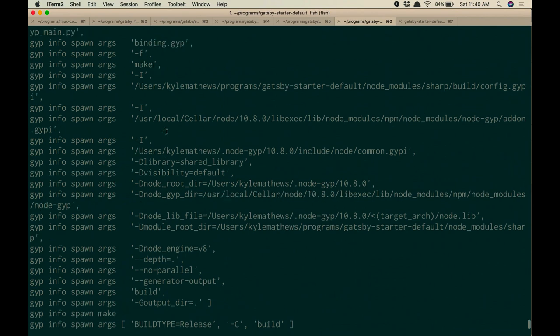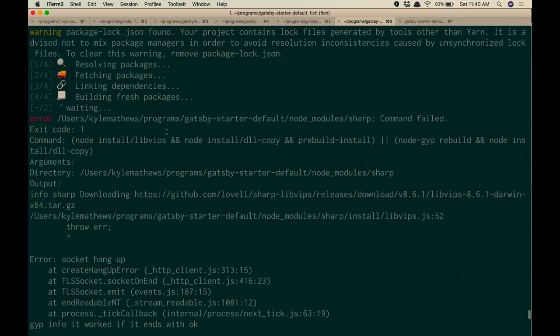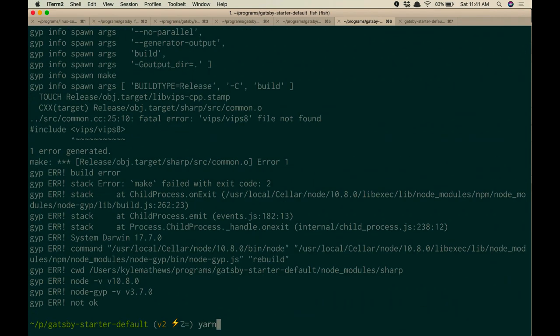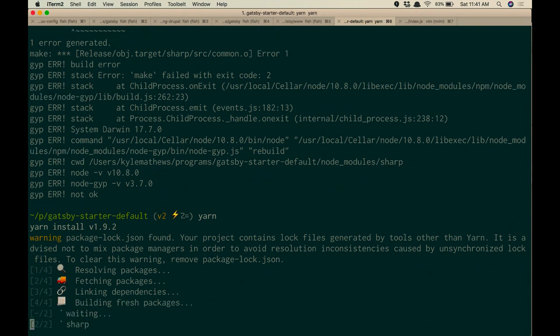Wow, what's going on? Socket hang up. Wi-Fi. Apparently we're having Wi-Fi problems. It doesn't like going to NPM. No, it doesn't. You can't get your Docker either? Oh. Well, that stinks.